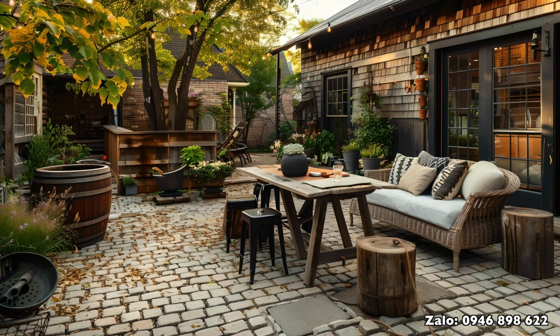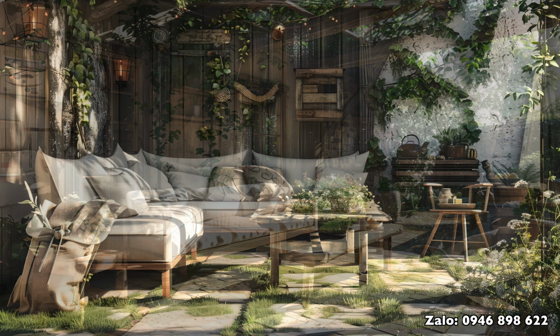One, setting the stage. In this section, we begin the tour by highlighting the overall ambience and aesthetic of the rustic vintage patio. The soft hues and earthy textures of the surroundings create a sense of tranquility, transporting you to a bygone era. The raw materials and reclaimed wood used throughout the space blend harmoniously with the natural elements, enhancing the serene atmosphere.